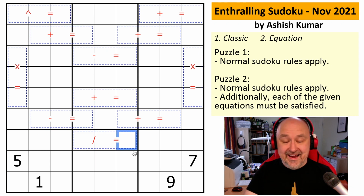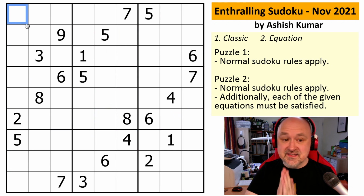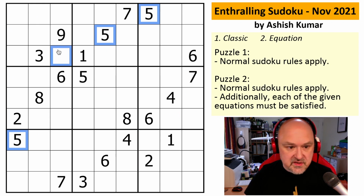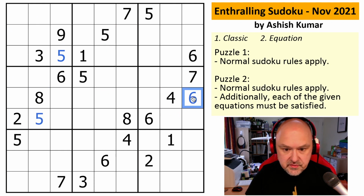I've not done any of these puzzles before, and I've never done anything like this equation Sudoku before. I have no idea if I'm going to pull it off or fail. Let's give these a shot. So starting with the classic, 5, 5, and 5 are all looking into that box, so I can make that a 5. That puts 5 in one of those two, but there's a 5 looking at it, so I get a 5 there. That puts a 5 in one of those two.